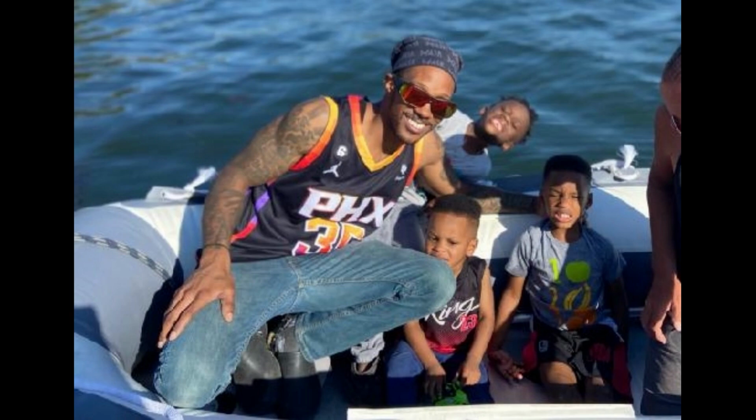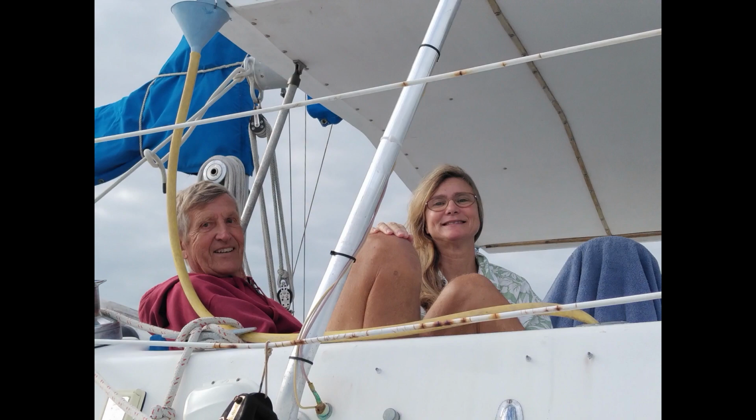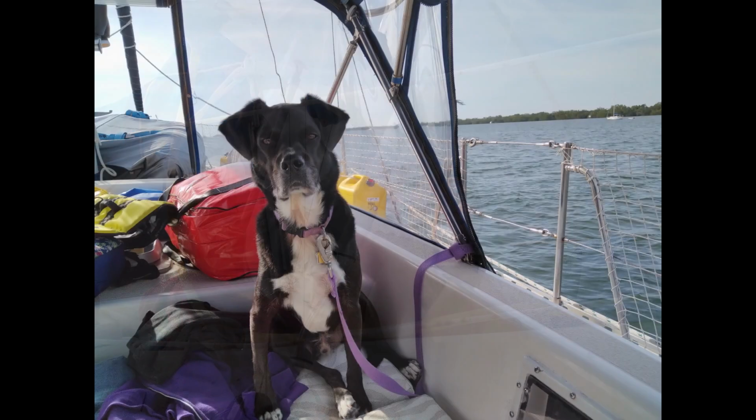It made our day to meet Gary and his 4 sons, Jaden, Jalen, Jashawn, and Pete. Chris even got to take them for a ride in the dinghy. We also enjoyed meeting Paul and his wife Melinda, who were anchored near us on their Morgan 41.